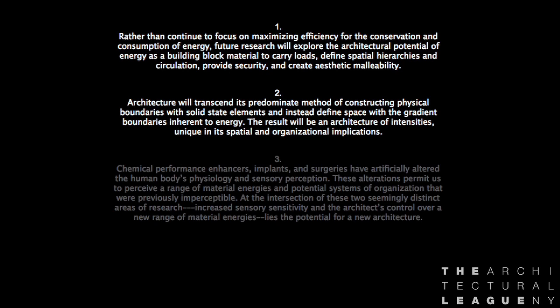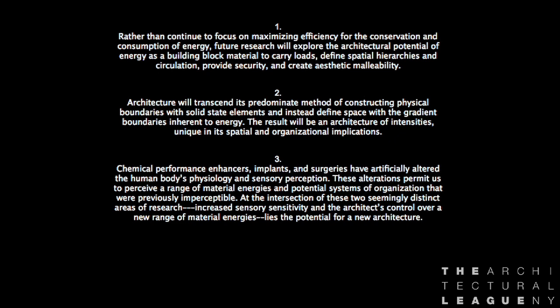Chemical performance enhancers, implants, surgeries have artificially altered the human body's physiology and sensory perception. These alternatives permit us to perceive a range of material energies and potential systems of organization that were previously imperceptible. At the intersection of these two seemingly distinct areas of research, increased sensory sensitivity and an architect's control over a new range of material energies lies a potential for a new architecture.